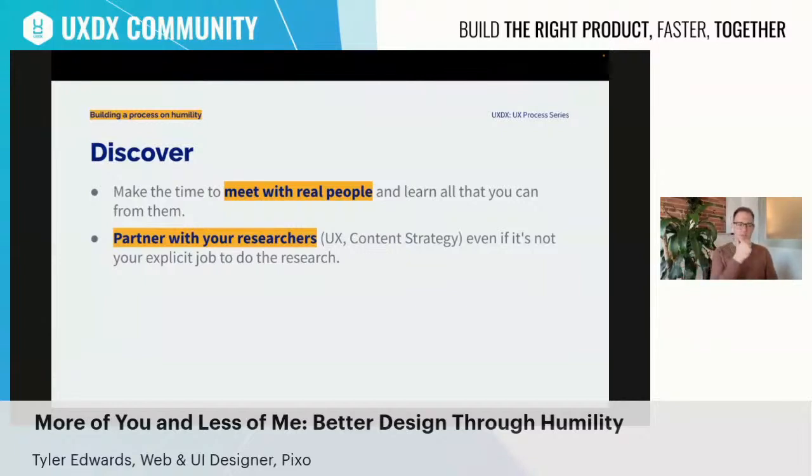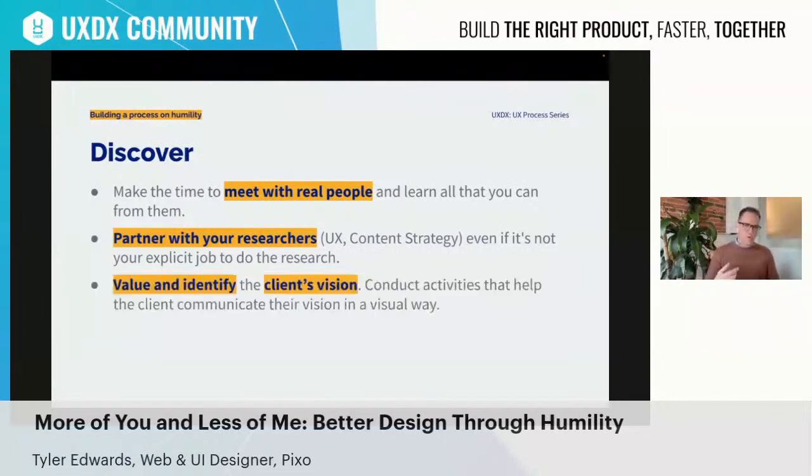Here's my other me-centered tendency in the discovery phase. I'm quick to assume that my eye for design is far better than the client's. I can whip up something from my own imagination without their input, and it'll be right on target. Don't even worry about it. But that's absolutely untrue. I am just now entering this project where they've had a vision for this product for months, if not years. It's my job to help materialize what they already visualize. So we must conduct activities that help the client communicate their vision in a visual way.